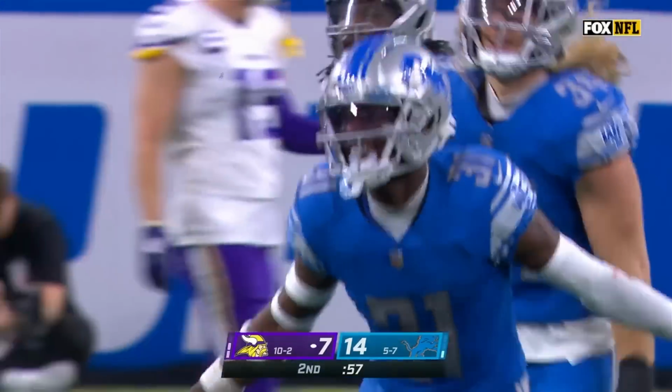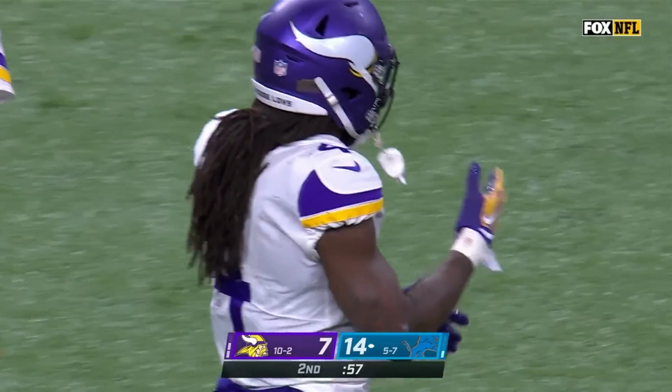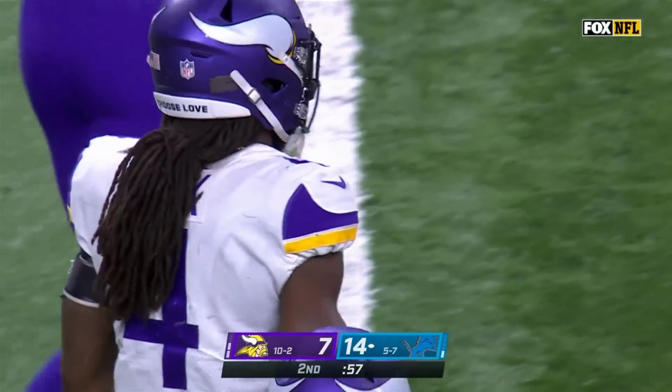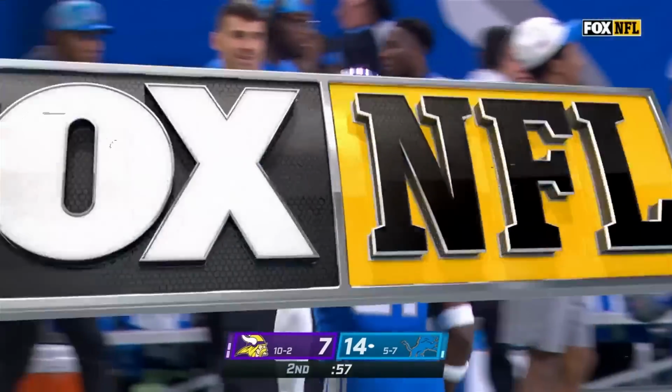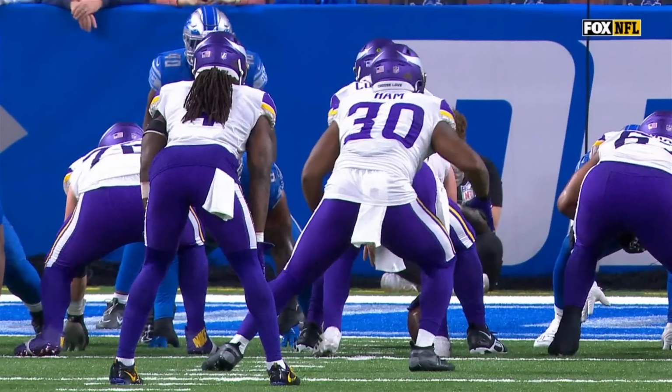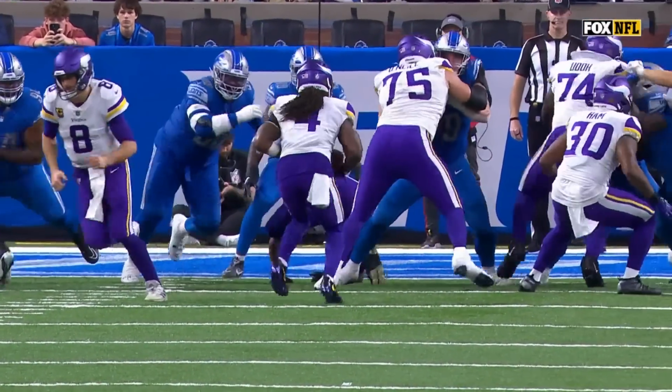Kirby Joseph on the recovery after it was knocked away from Dalvin Cook. Kenny, I wrote this down from our interview with Kevin O'Connell. He said, we cannot get cute versus this defense. They are trying to be cute.